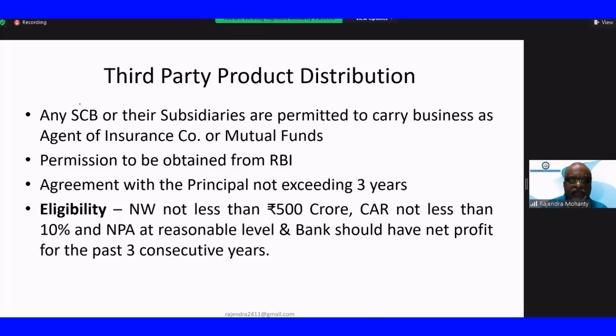Any scheduled commercial bank or their subsidiaries are permitted by RBI to carry on the business as agent of an insurance company or mutual fund. If any bank is interested, they have to ask for permission from the RBI. After that, RBI will allow. The eligibility criteria is that the net worth of the bank should not be less than 500 crore, capital adequacy ratio not less than 10%, and NPA at a reasonable level. And banks should have net profit for the last 3 consecutive years.